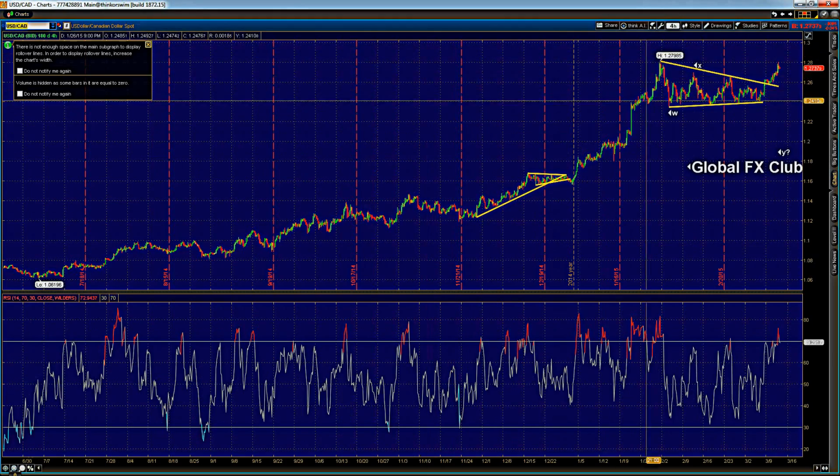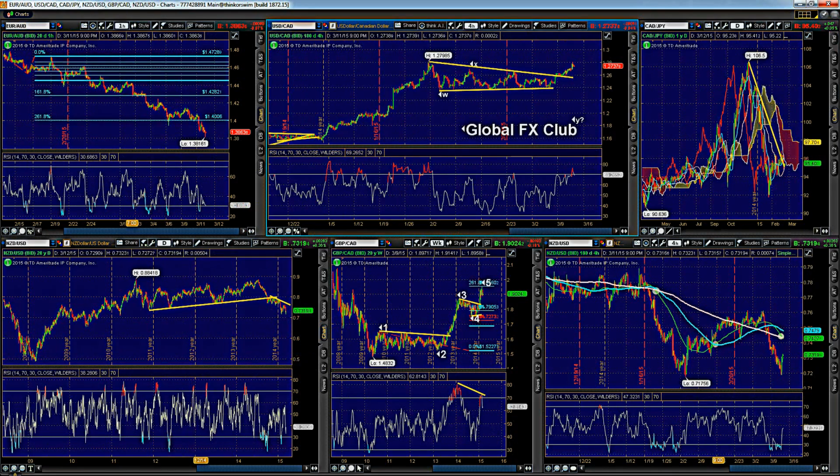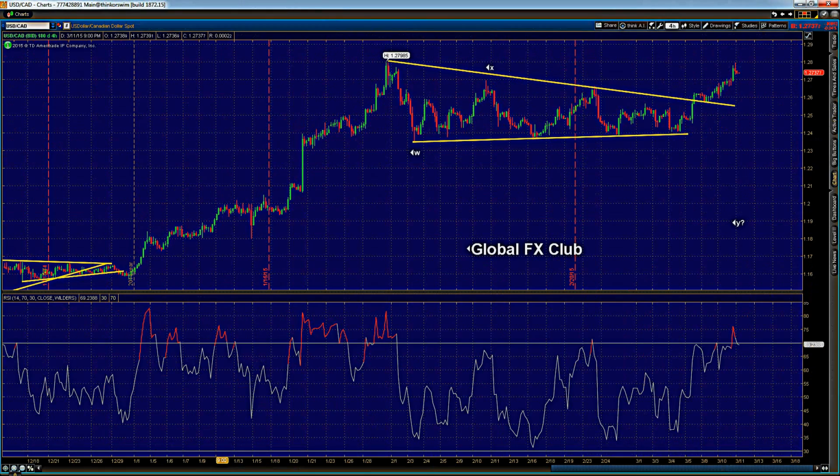And then dollar CAD, this would have been a good breakout pattern. I think instead we got long the Aussie yen. Did indeed get stopped out of that pair, but now watching for some key developments. Okay, I still actually like for a push higher on some of these pairs. The CAD yen also has thrusted lower.